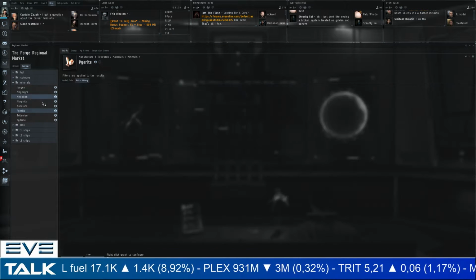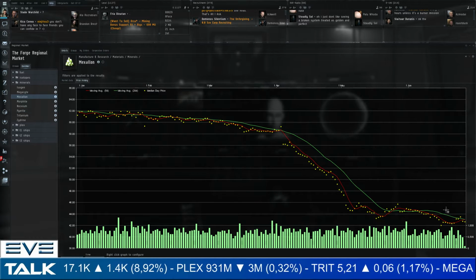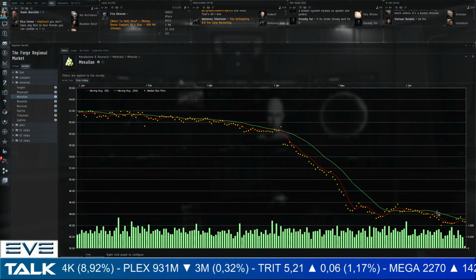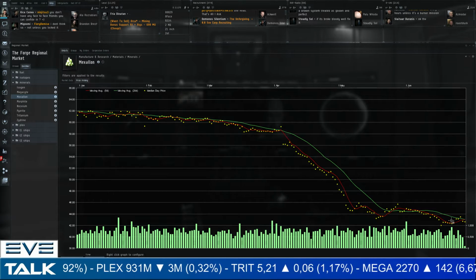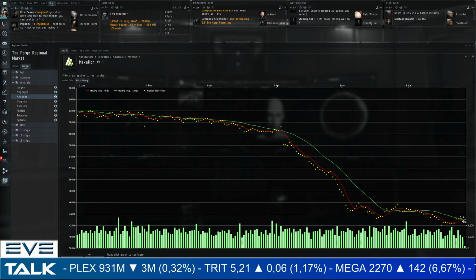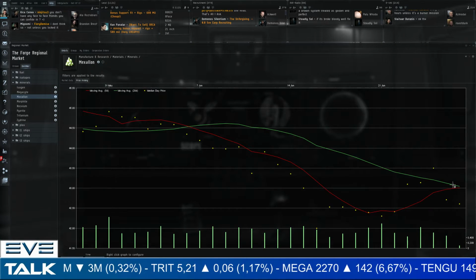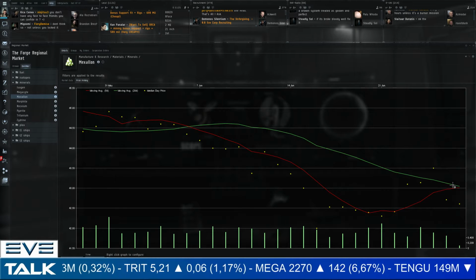Next up, Mexallon, of course. That one, again, very similar, you know, you were going very low and then pulling back. Actually invested a little bit in minerals, and it could turn out that could have been a very good investment. But maybe the 1 month chart could be a pretty good one here as well. 5-day and 20-day moving average meeting each other.